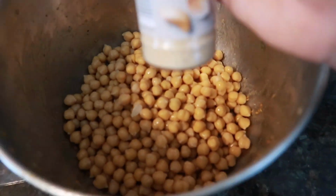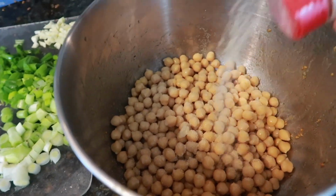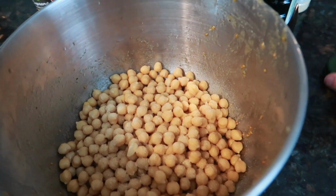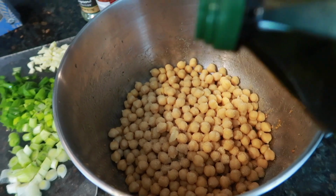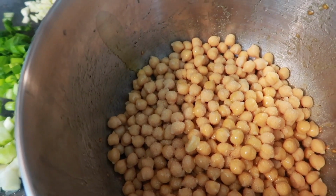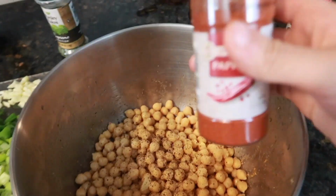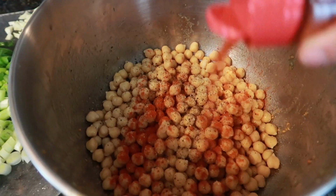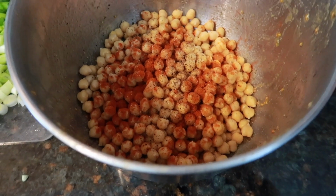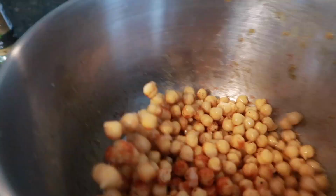So you want to start with some garlic powder here. And, oh, hold on, I missed a step. You want to put olive oil first, but it's all right. We put some garlic powder. So now put the olive oil there. All right. Then you want to take the black pepper, which I can't hold because it's a grinder. Grab your paprika and then just put some on there. I know it looks like a lot, but remember we're using 2 cans of chickpeas. And then you just want to mix it up.